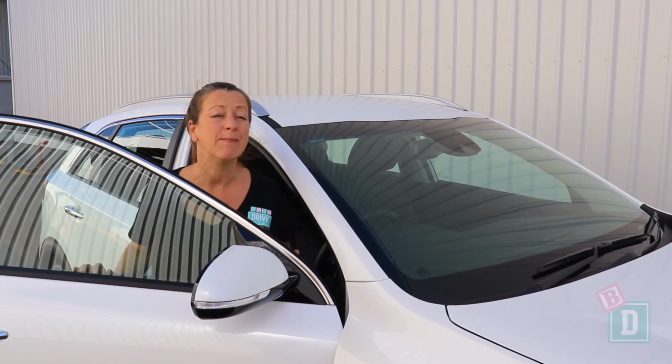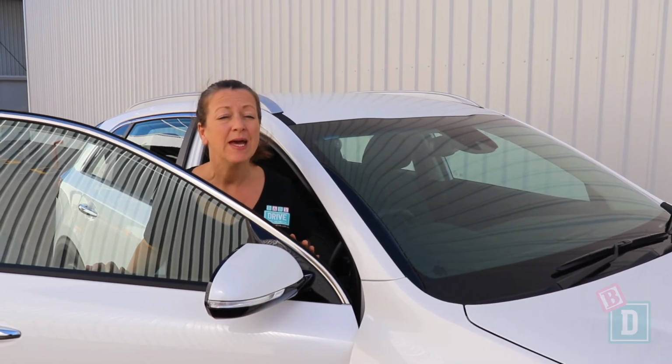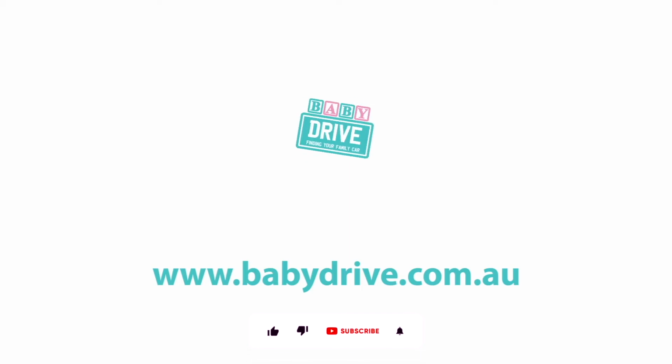I've loved my sneaky peek at the E-Niro today, and I'm looking forward to driving the PHEV model in a few weeks' time, so look out on the website for the full review.